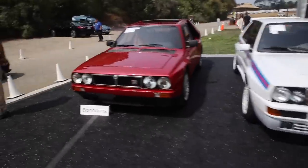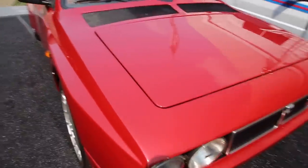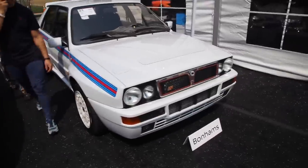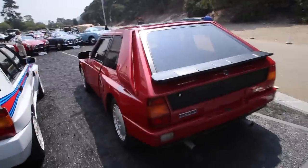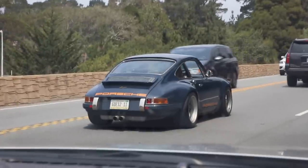We got the Lancias. Look at this paint, it's really cool. Yeah, it's got that metal flake in it. Yeah, tons of flake. Then I got the Martini Lancia HF. Thank you. It's pretty crazy. I've never really seen these before. Little rally cars. Hashtag make Lancia great again. It's a zinger.